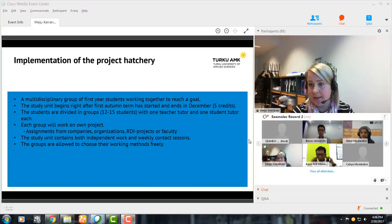And how do we implement this project Hatchery concept? A multidisciplinary group of first-year students works together to reach a goal. The study unit begins right after the first autumn term has started and ends in December. It is 5 credits in total. All our 500 students are divided into groups of about 10 to 15 students. Every group has one teacher tutor and one student tutor, who is a second-year student. Each group works on a project, and these are real assignments.